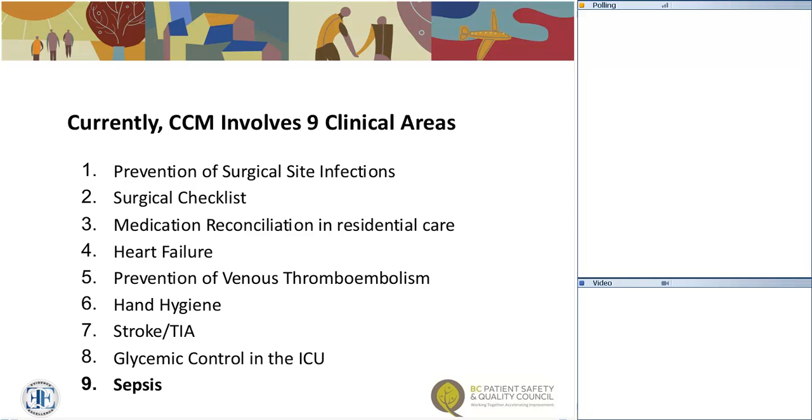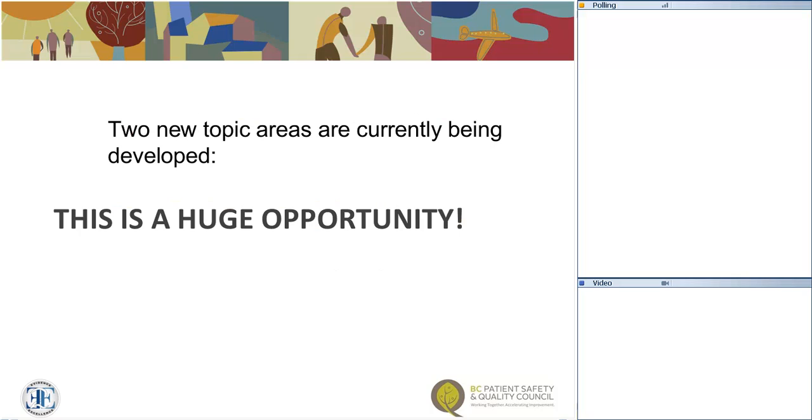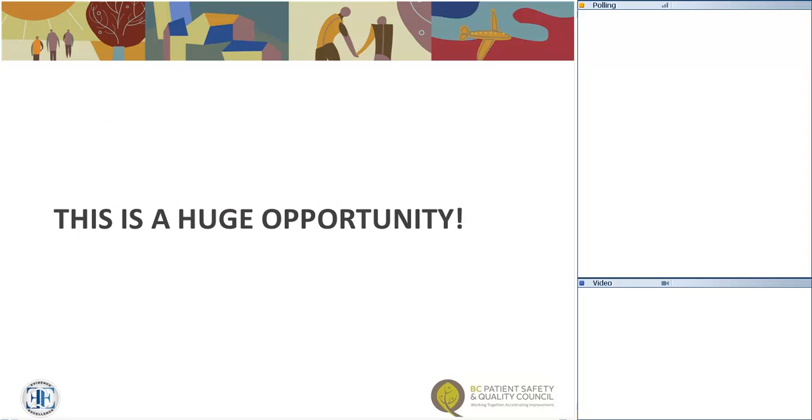So there's actually an opportunity to connect the different parts of the healthcare sectors. And there are a couple that are coming down the pipe that the ministry is working on, care for the frail older patients and antimicrobial stewardship. So that'll be happening in the next few months. So we see this as a really huge opportunity, and we're very excited by this and how much of a difference it has the potential to make in how we provide care.